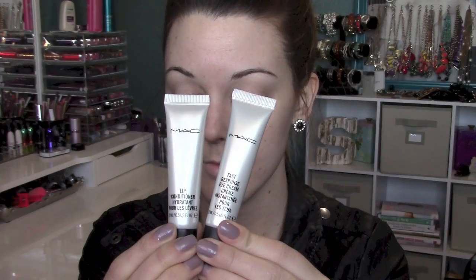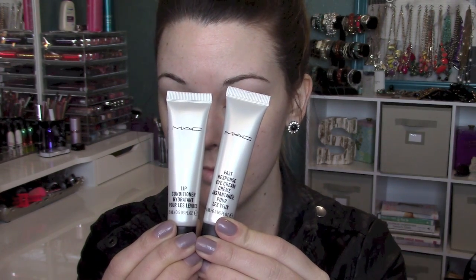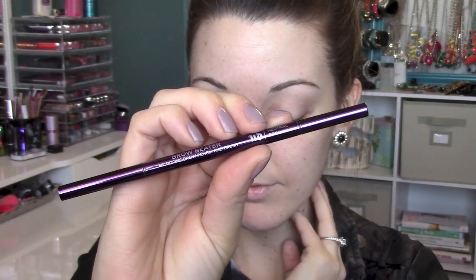First, I'm going to start out with my lip conditioner and Fast Response Eye Cream, both from MAC. These have been my go-to lately. My lips have been so chapped, even more than usual, and my eyes have been so puffy, even more than usual, so I'm starting out with these.